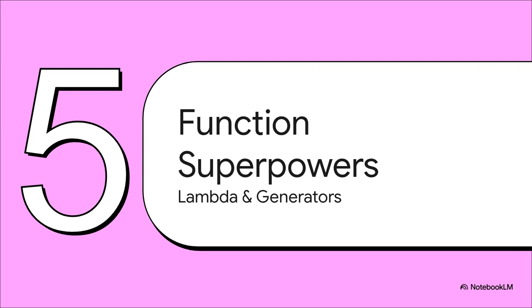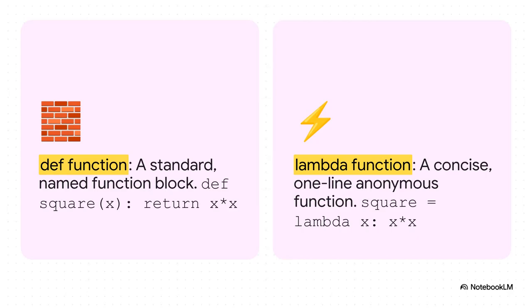All right, you've totally got the fundamentals down. Now let's take a quick peek at a couple of more advanced function types. These are the ones with what I like to call superpowers. Okay, look at the left, a normal function. We've seen that. Now look at the right. That's a lambda function. Think of it as a small, anonymous, disposable function. Use the lambda keyword, and you can only have one single expression. They are perfect for those little one-off tasks where defining a whole formal def function would just feel like overkill.